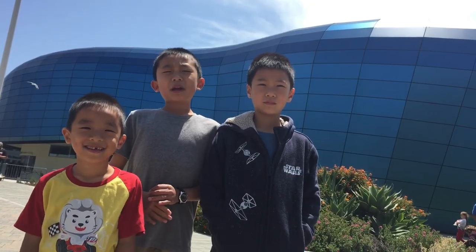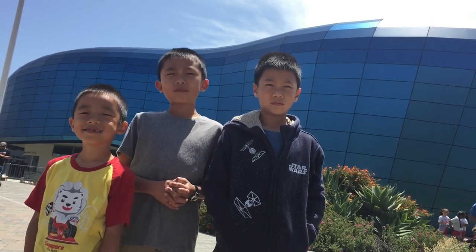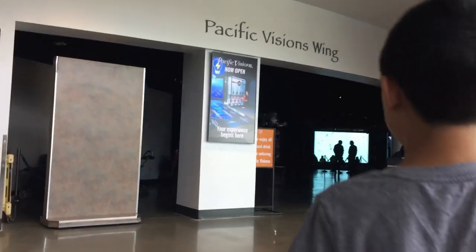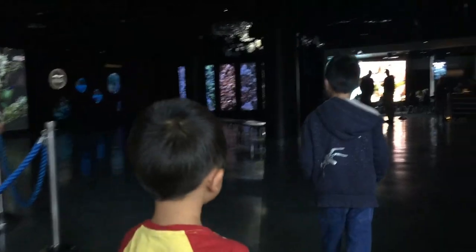Hello, Buccaneers. We are at the Aquarium of the Pacific, and today we are going to check out the new Pacific Visions expansion. This is a stunning glass building that features the state-of-the-art immersive theater and interactive art installations. This is my first time being at the Aquarium of the Pacific. We're entering the Pacific Visions wing.